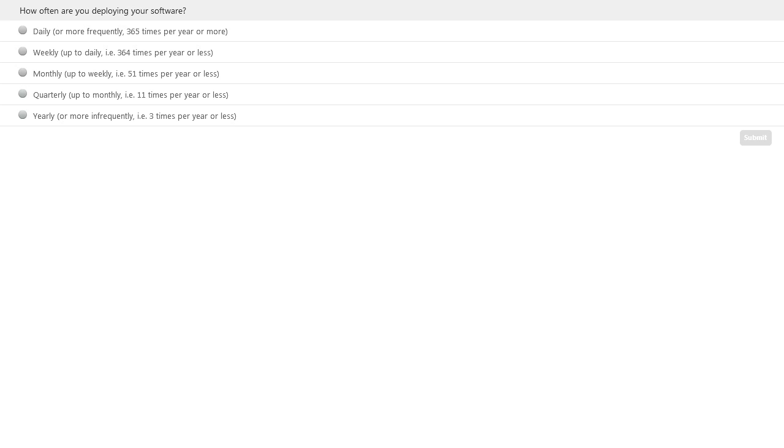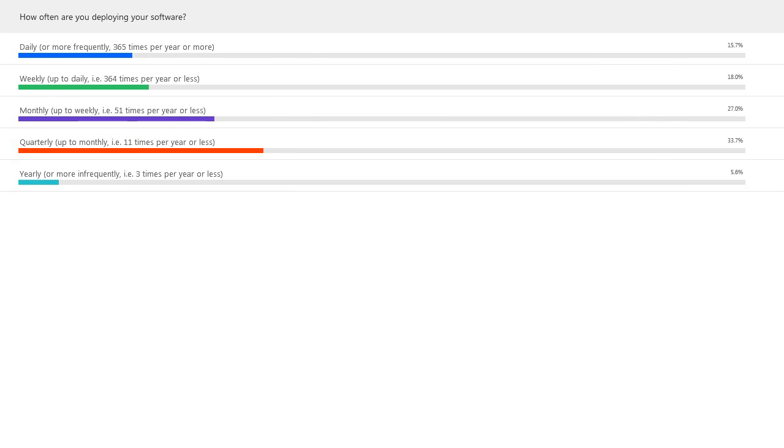So let's see here. Looks like most frequently is quarterly. So looks like a lot of people are still in that quarterly cadence, maybe a monthly cadence. Those two together definitely take up the majority there. But some people are doing daily or more frequent deployments. So we definitely see, just as TDD is kind of a new thing as far as how we define the software and test the software, DevOps, while everyone talks about it, is still kind of a new thing in terms of how people are actually deploying software out to their customers.